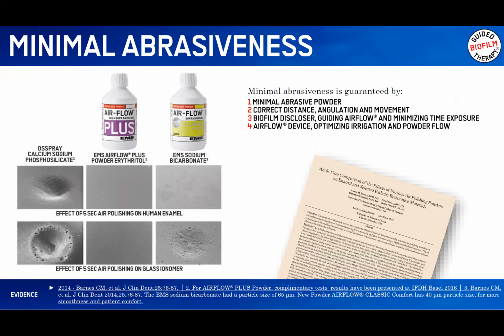So we have some studies that show the action on the enamel, but also on some restoration materials. Here in the top image, you can see 5 seconds of air polish with the Plus on the enamel. It doesn't do anything. With the airflow, it is pretty good too. But once you get to the restorations, here we have glass ionomer. It doesn't get any damage at all with the Plus, so you can use it all the way, but avoid the classic, because it's a little bit abrasive on this kind of restoration. So the Plus is the way to go. You can use it everywhere.